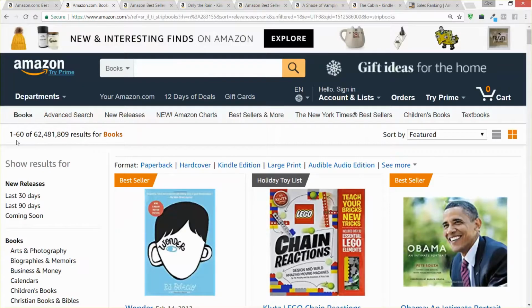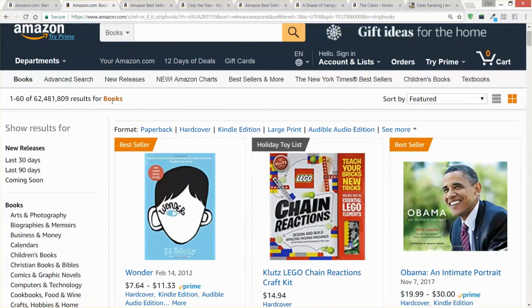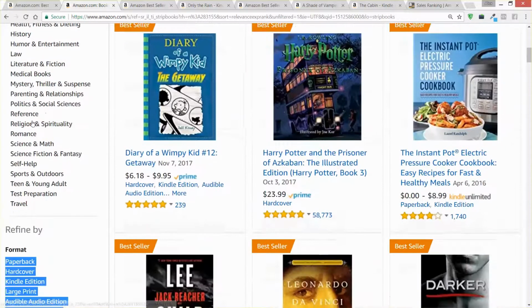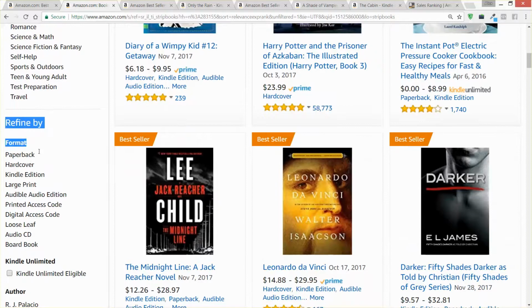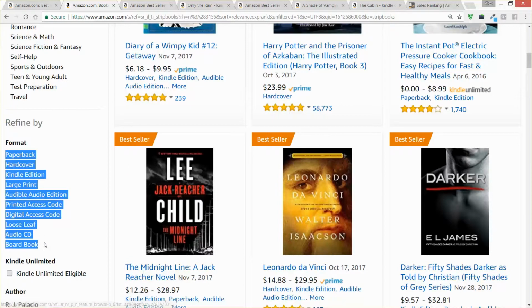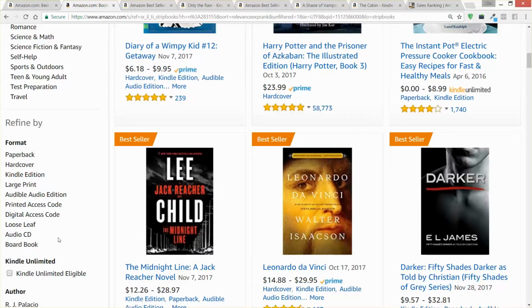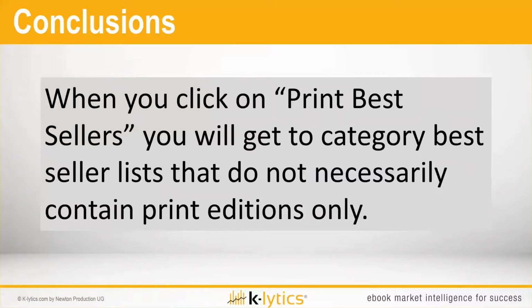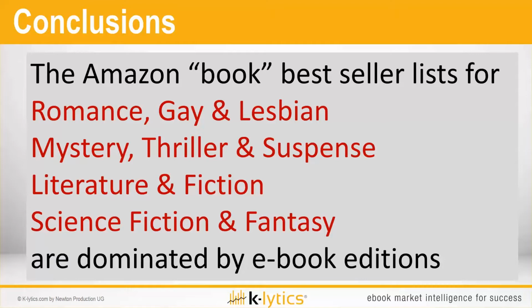And by the way, one more argument in favor of books meaning more than just print books in Amazon terminology: if you go to the overall books page, where you have the sidebar with all sorts of filtering options such as the categories, and scroll further down, you can refine the books by certain formats. Here you find all available formats, including the Kindle format and the audiobooks format, audio CD and Audible edition, all under the headline of book. Another argument why those so-called print bestseller lists are not only print. So when you click on print bestsellers, you will get category bestseller lists that do not necessarily contain print editions only. In fact, these Amazon book bestseller lists for romance, including gay and lesbian, mystery, thriller, suspense, literature and fiction, science fiction and fantasy are largely dominated by ebook editions, not print.